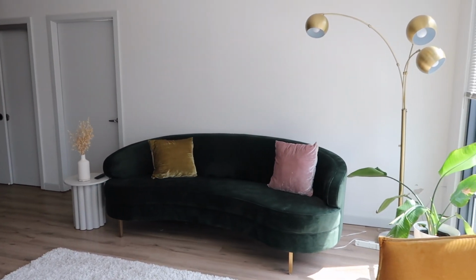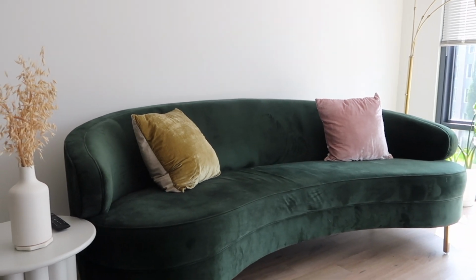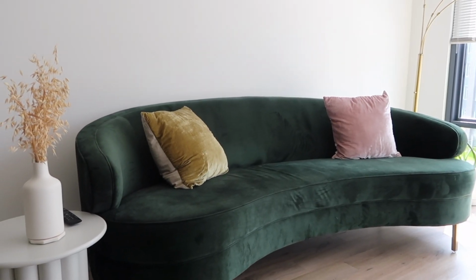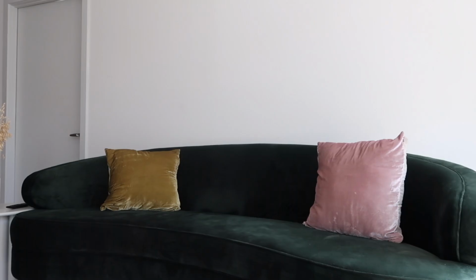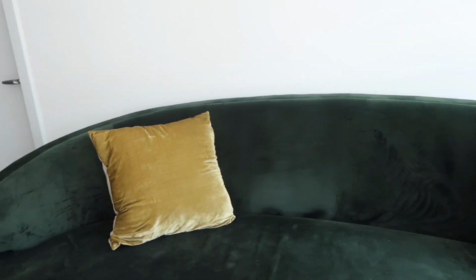This green couch is from Wayfair, and I think it's really just the star of the show, and it's really the one big statement piece here in the living area. I love that since everything else is pretty simple, even though the green is bold, it doesn't feel too much.